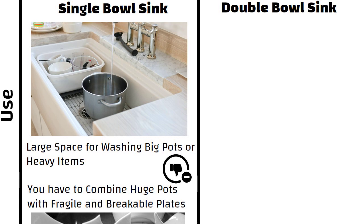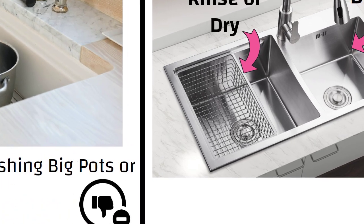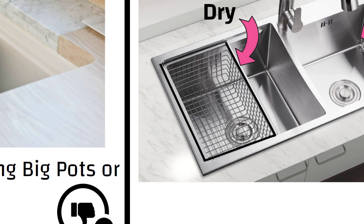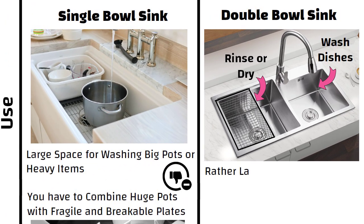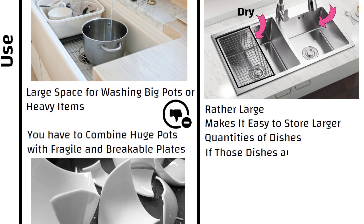On the other hand, with a double bowl sink, one can use one side to wash the dishes and the other side to rinse or dry them. You can also keep a drying rack in one sink. Most dual-bowl kitchen sinks are rather large, which makes it easy to store larger quantities of dishes in them. But if those dishes are especially large, this is much more difficult, since there's a partition in the middle.